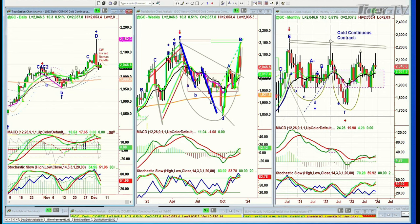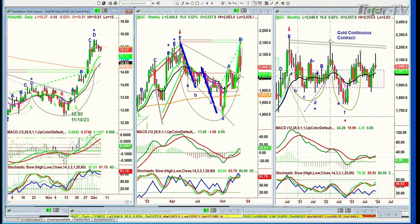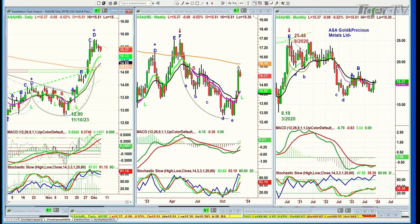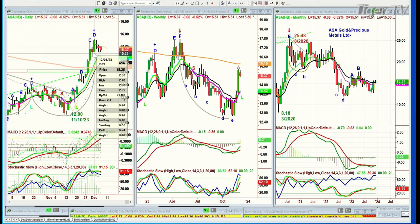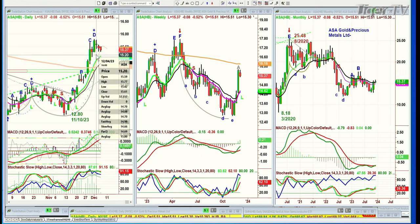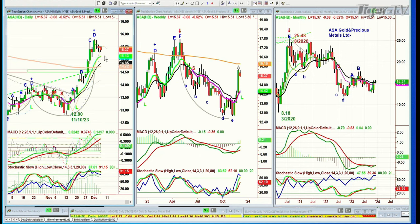But from the action that I saw, for instance, one of the stocks that we missed by a penny, instead of getting to 1324, it ran all the way up in one big move to a leg D. And then there's the silent doji. This is ASA Gold and Precious Metals, to 15.80. It's not down much, it's only at 1537. But be careful, a little digestive phase right here.